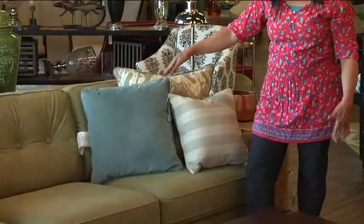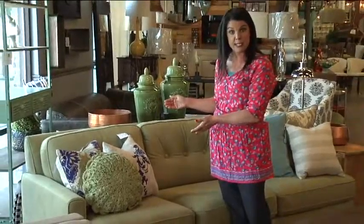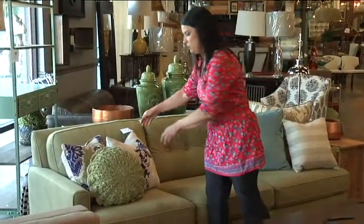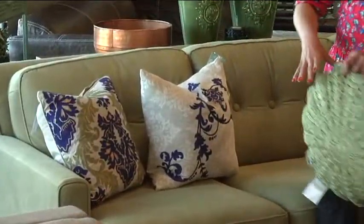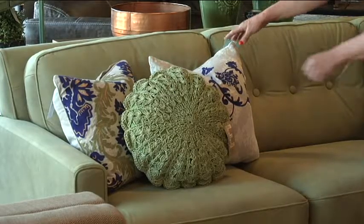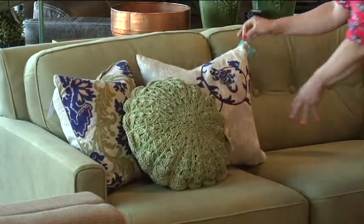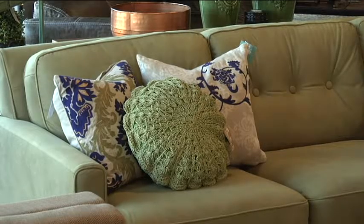This stripe is beautiful because it's smaller than the pattern, and it pulls gently and softly with this pattern. Again, as you notice over here, we have more pattern with these pillows. Your large scale pattern goes in the back. You want to throw in a nice complementary solid, and you want to end with a smaller scale pattern that just kind of gives it that little added hint of elegance.